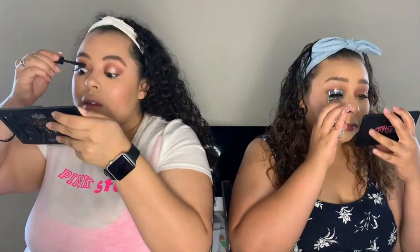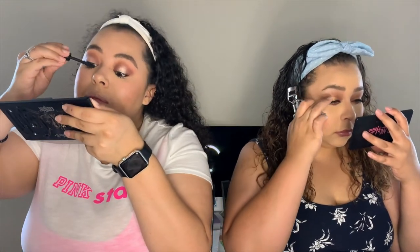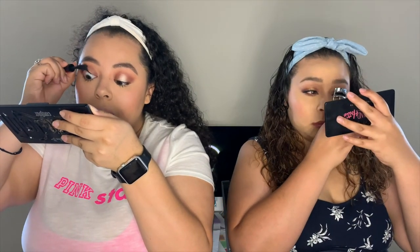This looks great on my lashes. I'm gonna curl my lashes. Well, I didn't even curl them to begin with, so I'm gonna curl these lashes. I think I found the next mascara I need to buy. This is doing everything I wanted it to do. I need length and I need some volume. These lashes are doing everything I want them to do. Give me lashes.